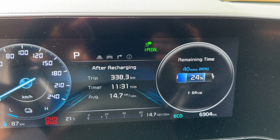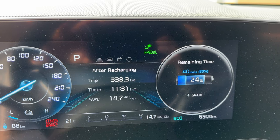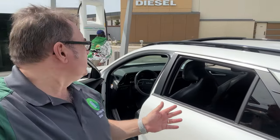So it is telling me about 40 minutes, and what it's pulling is 64 kilowatts, so you do get that here at 24% state of charge. All right, so 10 minutes, I've got up to about 34% of charge. I'm going to pull it now because I don't really need to charge up. I'm not that far from home.